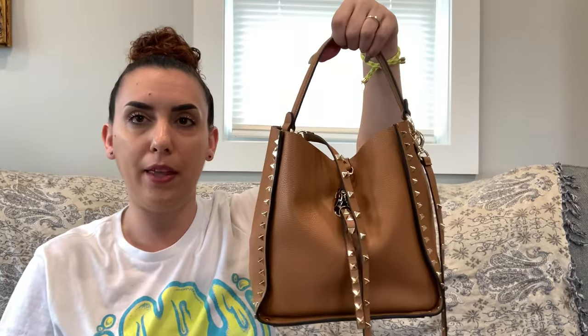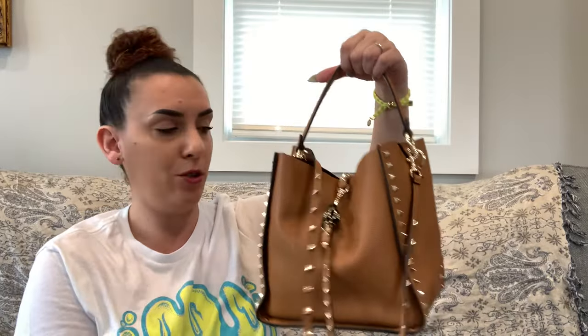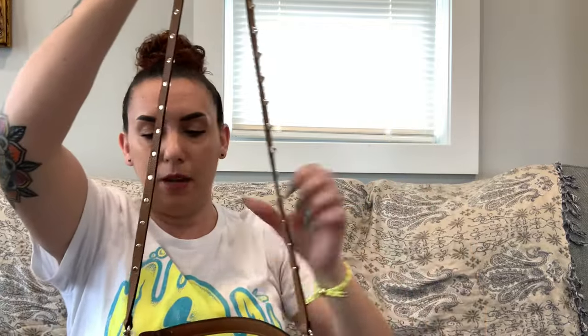Next up, we have this one. So this is another unbranded, but I thought it was so cool. I can contemplate keeping it. So it's unbranded and it's faux leather. It is a tan faux leather. You can hold it by the handbag handle here, or it has a removable, not adjustable, studded strap with gold tone studs, spikes, I should say. It is in excellent condition.